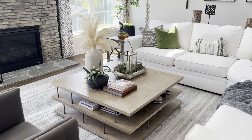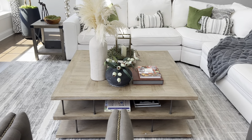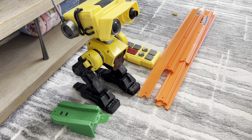So we are going to get started in my living room, and this is our living room coffee table. You can see the coffee table that I chose. I wanted it to be aesthetically pleasing, but I also knew that I wanted it to serve double duty so that I can quickly clean up and tuck things away.